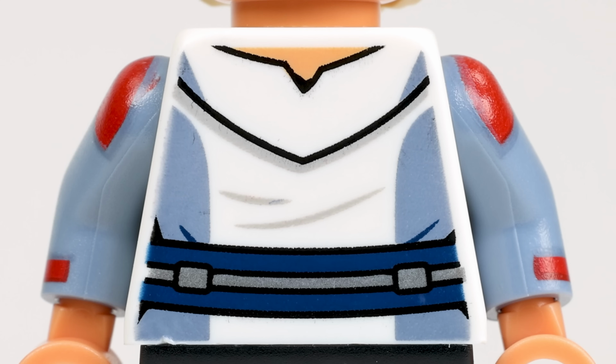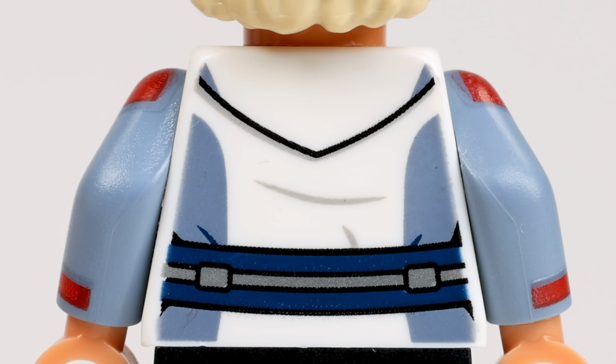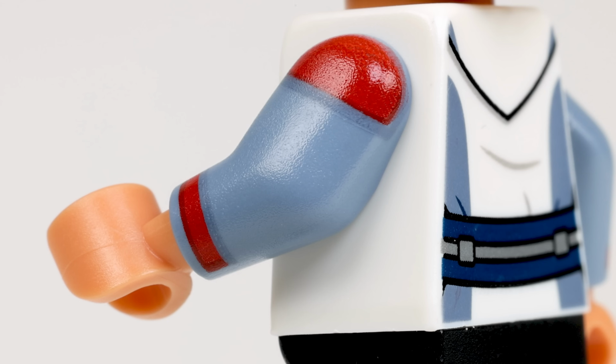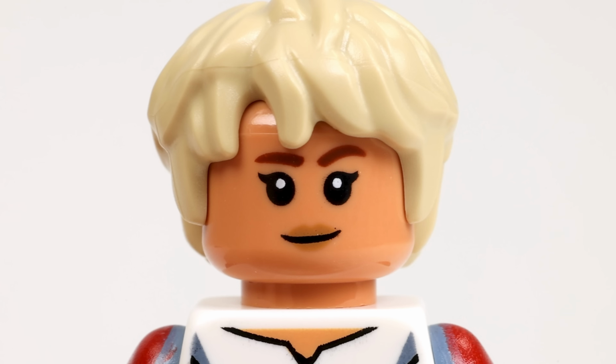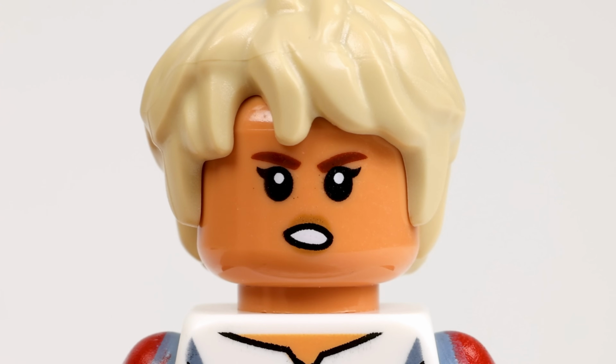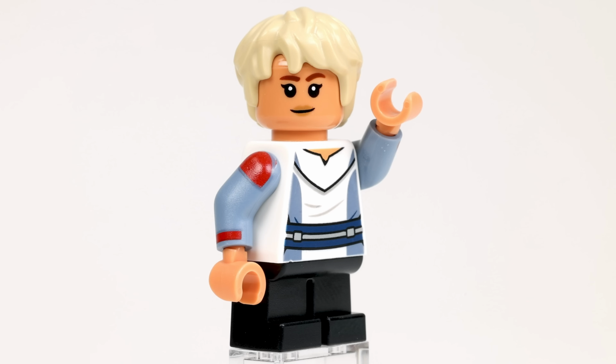The torso print is crisp and stylish, and there's more printing around the back, complete with silver metallics for the belt. Finishing off the decoration, we have some overprinting on the arms. The facial expression is simple and, dare I say, cute, but then there's a much more sassy alternate expression around the back. Apart from lacking A-list status, this is a really nice minifigure.